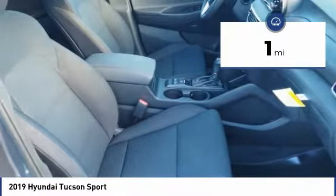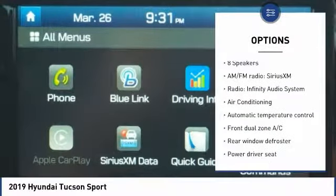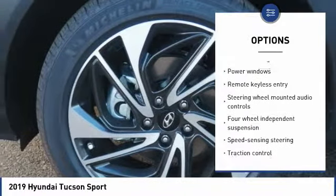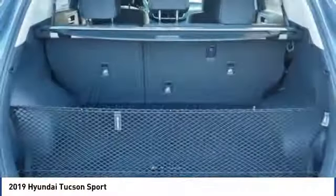This vehicle has less than 100 miles. Here are some of this vehicle's great options: power lift gate, traction control, air conditioning, dual airbags, power steering, four-wheel disc brakes, 8 speakers, power windows, electronic stability control, security system.